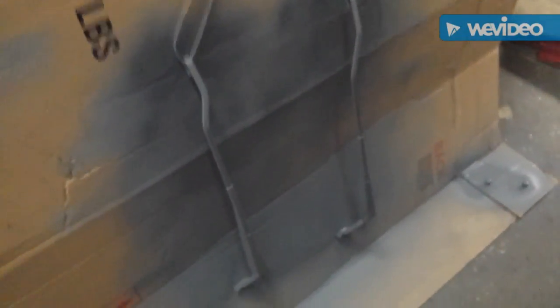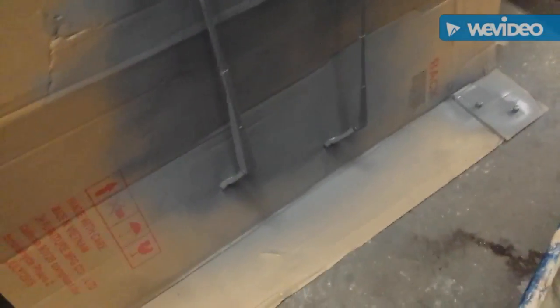So here we are all primered up. It's about 6 coats in. Not going to go any more than that. I don't think you have to use an entire spray paint can on something small like this. You really don't, just until you have real good even color of the primer.